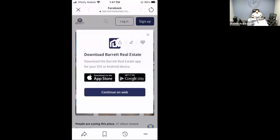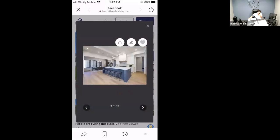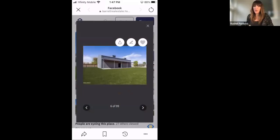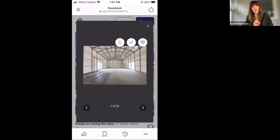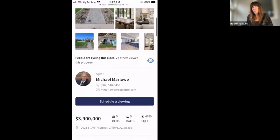Instead of them getting just that one static image, like when you shared with someone who doesn't yet have the app, now it pops up and it says download Barrett Real Estate. But if I'm the client and I just want to continue to the web and go through this full carousel of photos, we want to start to tease stuff out a little bit more, right? Because we're always enticing people to download the app. But if they see that one image, it's not bringing them in quite as much. It still pulls through your agent branding.